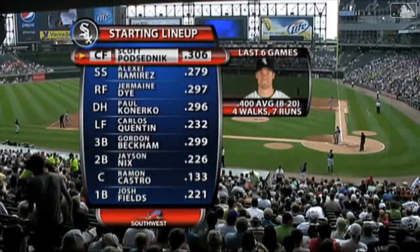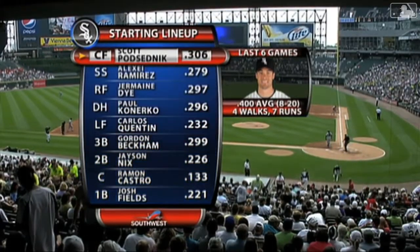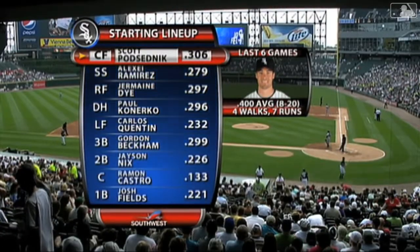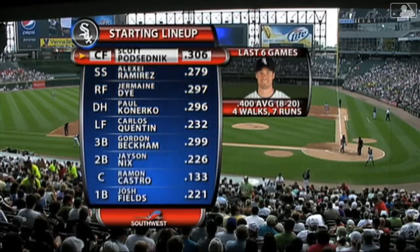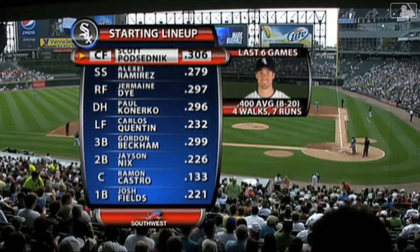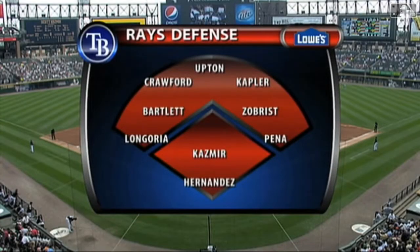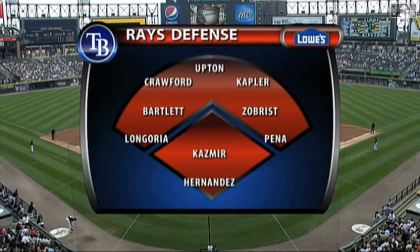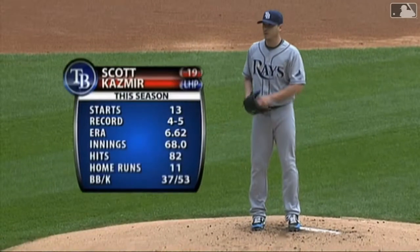Starting lineup for the Sox. Scott Podsednik leading it off and having a great year. Alexei Ramirez in the 2 spot, then Jermaine Dye, Paul Konerko. Carlos Quentin moving up in the batting order today with Gordon Beckham. Jayson Nix, Ramon Castro, and Josh Fields playing first base in inning 9. Close defensive setup behind Garza, left to right: Crawford, Upton, and Kapler. In the infield, Longoria, Bartlett, Zobrist, and Pena. Hernandez behind the plate. And Garza on the hill.